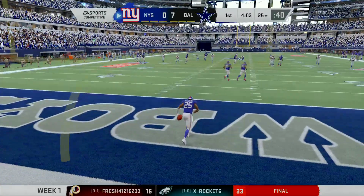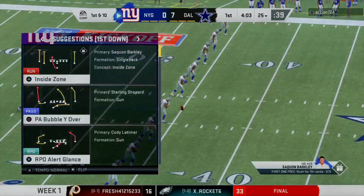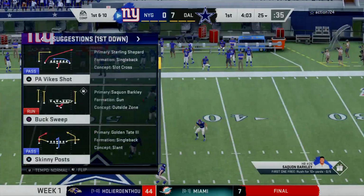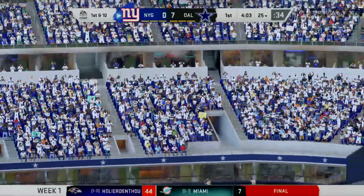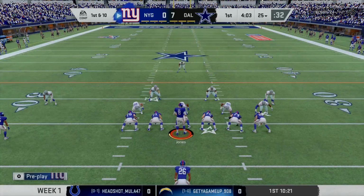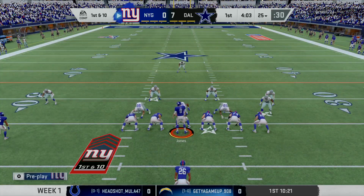This is taken about 7 yards deep. And New York set to take the field. And on the first drive, 3 and out.